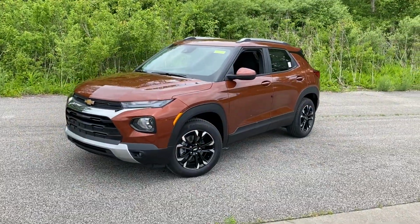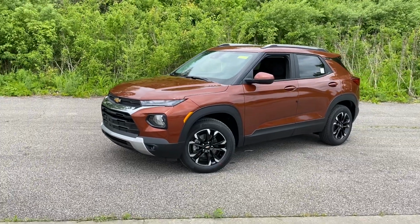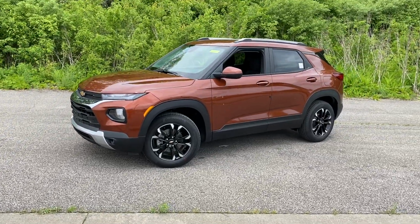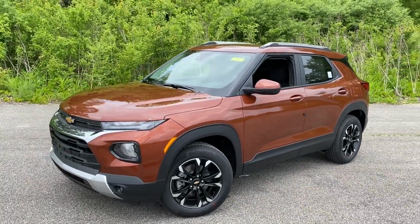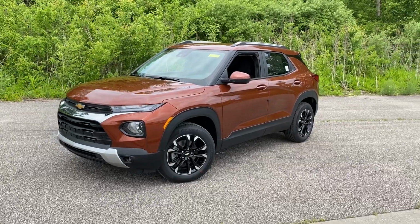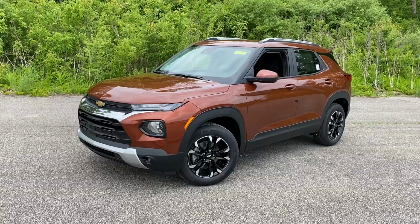Alrighty everyone, so as I mentioned before, this is your 2021 Chevy Trailblazer. It is the newest addition to the Chevy family, and more important, the SUV family. The Trailblazer is going to fit between the Equinox and the Trax, so it is a little bigger than the Trax, a little smaller than the Equinox.